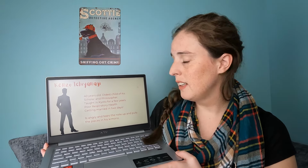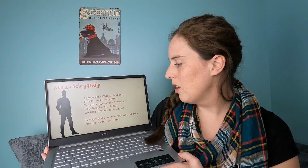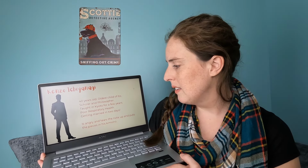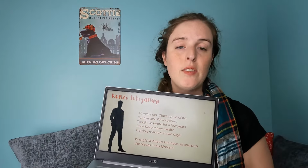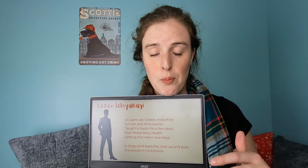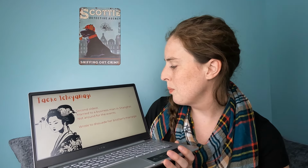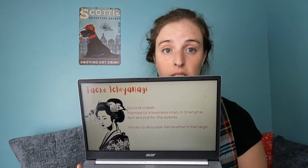He's the oldest child. He's a scholar and a philosopher. He has poor respiratory health, and he taught in Kyoto for a few years, and he is the one getting married in 2 days. He is angry and in tears when he is given a note right before his wedding, and he rips it up and stuffs all the pieces into his kimono. Then we have Teiko. She's the second oldest, married to a businessman in Shanghai. She's not around for the events, so she's not very important to the story, but she did write to dissuade her brother from marrying the woman he's marrying, so she is not about this marriage.